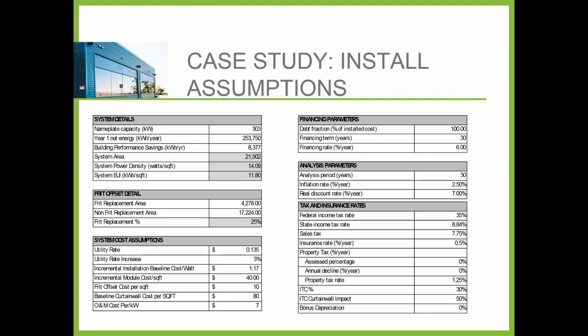And here are just the details of the assumptions that we used, because they really drive the analysis. The big take homes are the utility rate, which is 13.5 cents, and that's pretty conservative for California. We assume that to be the offsettable rate. Yes, there are higher rates in California, but how much of them is offsettable is a big factor. And I think 13.5 cents is a good metric to use.